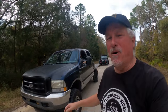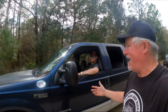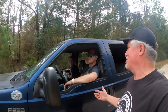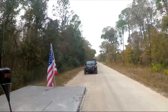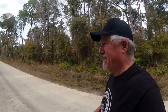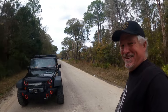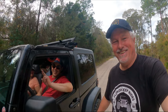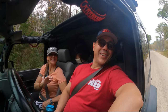And for all the people who ask, do we ever take something other than a Jeep out on it? Yeah, we got a full-size F-350 diesel truck riding trails with us today. And then, picking up the very tail, is Steve. And we have a passenger somewhere back there too.